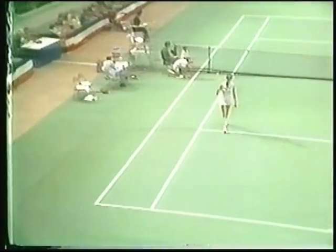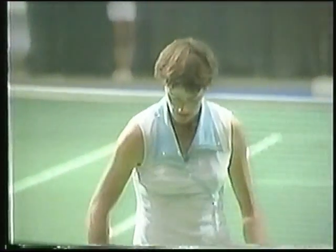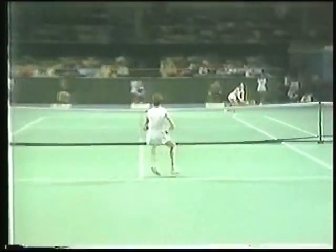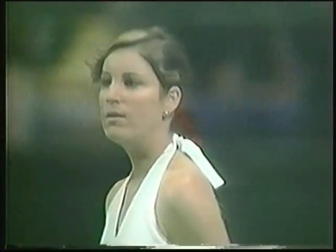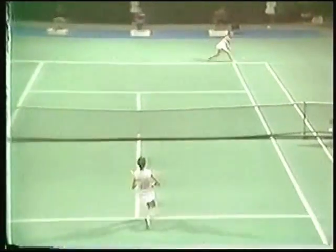Perfect. It's a great lob that Chrissie hit that set up that passing shot. Set her up and down like that. No girls have to have that. Perfect shot. Let's take a look at that again. Watch how close this ball, it's a short approach, but watch how close this ball hits to the sideline. Just barely inside. 15 all.